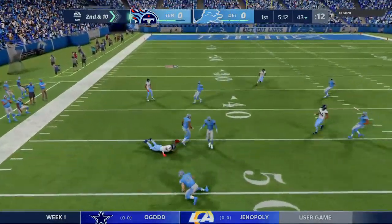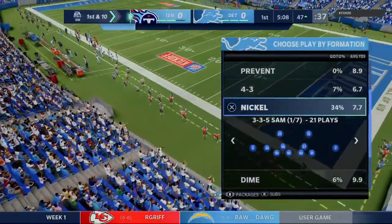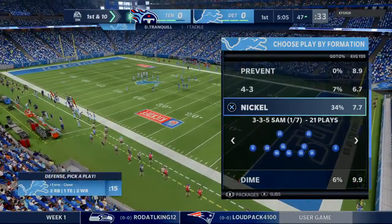Throw here secured by his running back out of the backfield. And he'll be taken down, but not before he gets into enemy territory. It's a first down on a gain of 10.